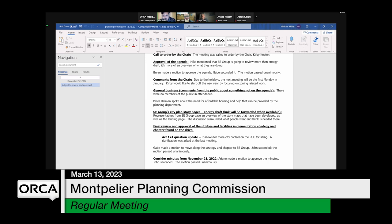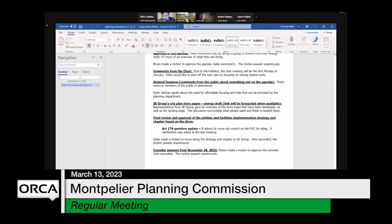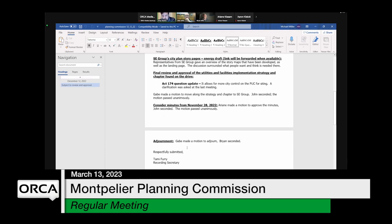Okay. I mean, her specific wording was to do whatever Mike said. So everyone understands, the motion is to strike the sentence, there were no members of the public in attendance, and to correct Peter Kelman's name in the December 12 minutes. So that's our motion. We need a second from Gabe. Those in favor of approving the minutes with those changes, say aye. Aye. Aye. Aye. Aye. Aye. Okay. Opposed? Okay. Minutes done.